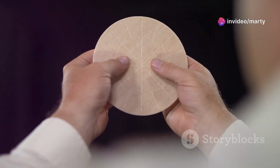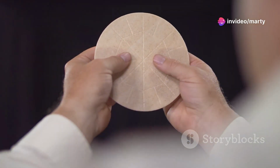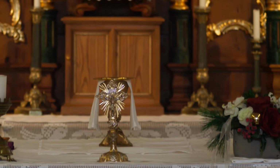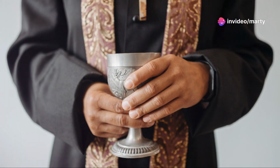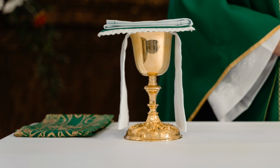The pyx, with its precious cargo of consecrated bread, would have been the centerpiece of the Eucharistic ritual. It's likely that it was kept in the marble shrine when not in use, protected and revered as a sacred object. During services, the priest would have reverently removed the pyx from its shrine, perhaps lifting it high for the congregation to see before distributing the communion bread.